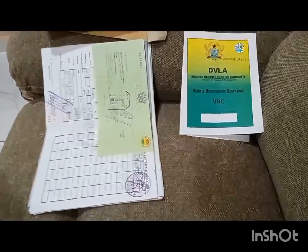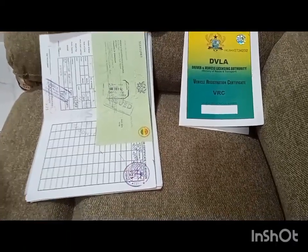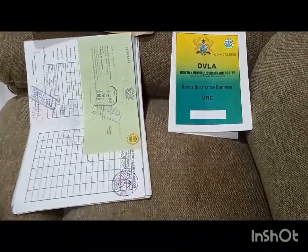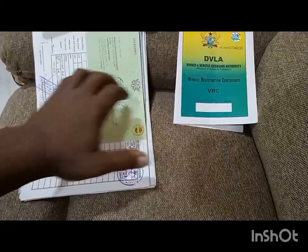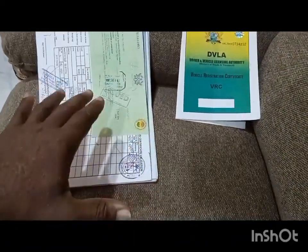So I ended up having to call the dude. My neighbor got on the phone and talked to him and the other guy, and they got it figured out. It was a misunderstanding. So the DVLA ended up calling the guy back, and he released the paperwork, the car, to me. So now, as you can see, it's in my name.